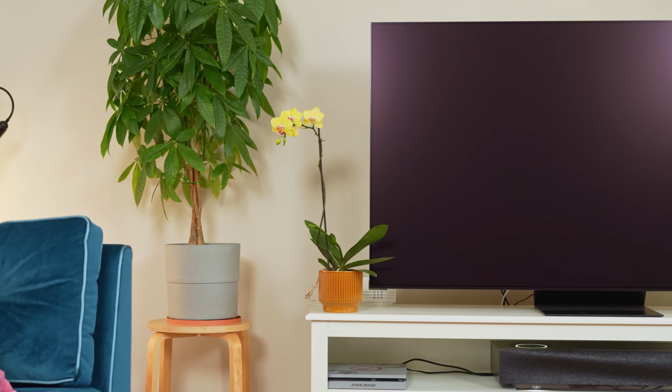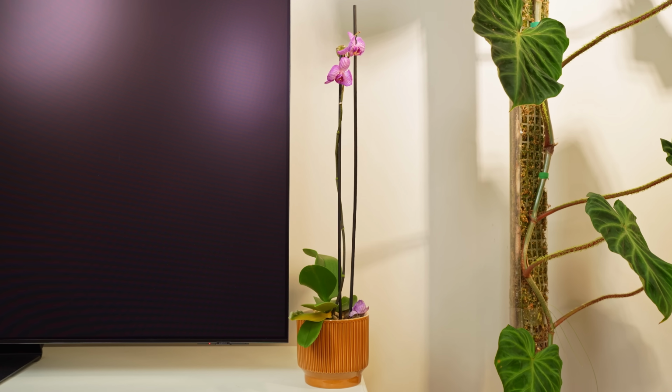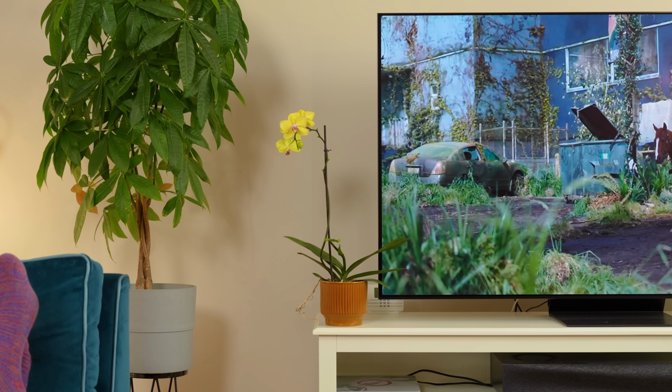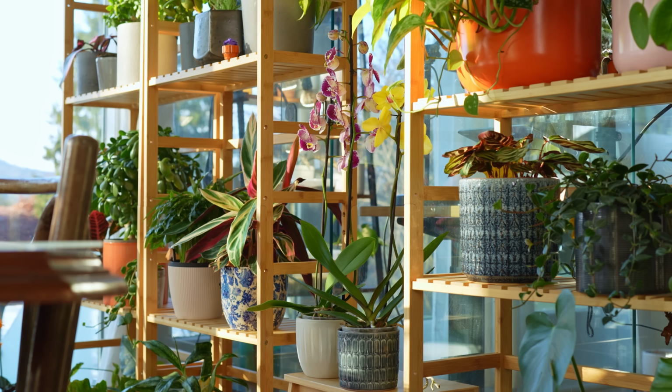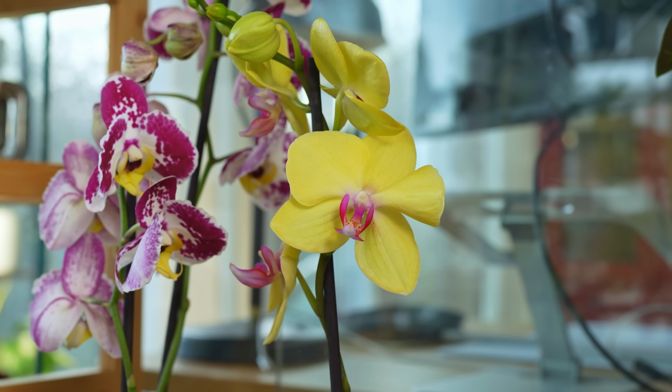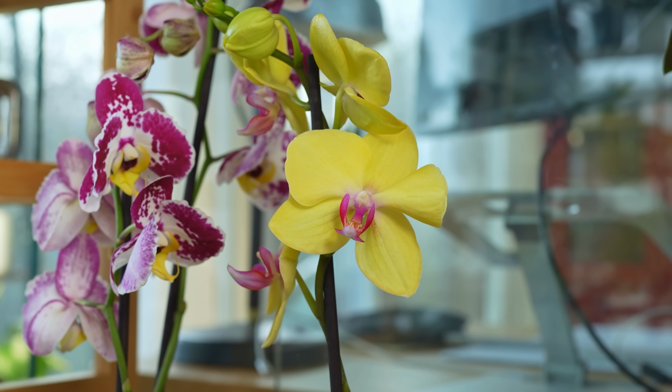It took me ages to get into orchids, but now I'm obsessed. On an evening, I often find myself watching this orchid instead of what's going on in this week's episode of The Last of Us, particularly during the scary bits. Orchid blooms last for months and they don't shout for attention. They just sit there looking effortlessly beautiful. Perfect for a bedside table, a bathroom shelf, or anywhere where you want to feel like you've got your life together, even if you definitely don't.